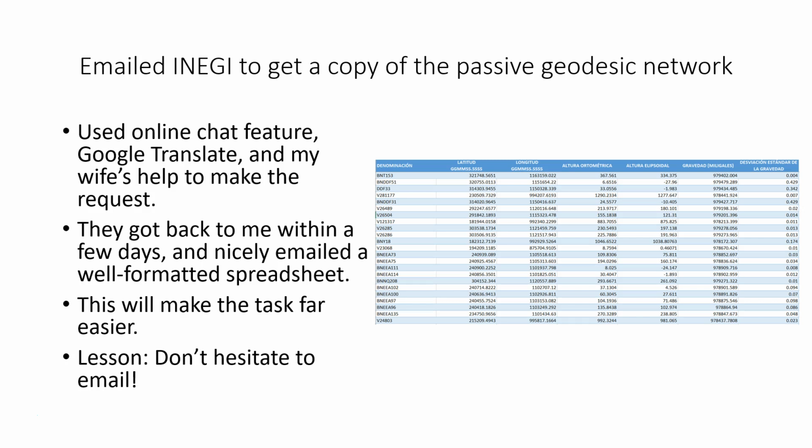Those people emailed me back with a spreadsheet that contains the latitude, longitude, orthometric height, and ellipsoidal height for all of the markers in all of Mexico. So this is great. I haven't done much with it other than kind of browse it, but hopefully next week I will have some results from that. And the lesson here is don't just take what you find on the internet. Don't be afraid to send a help email to somebody.